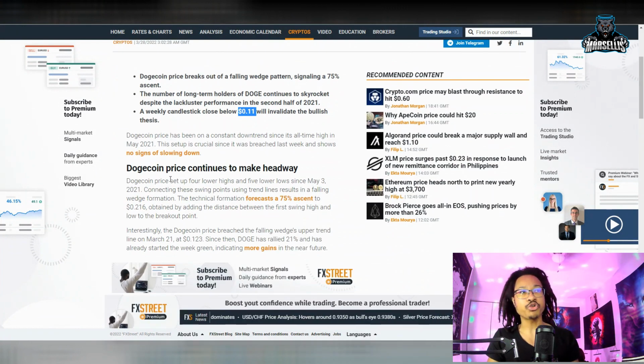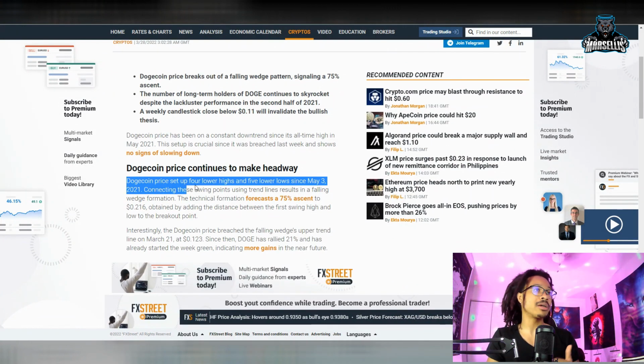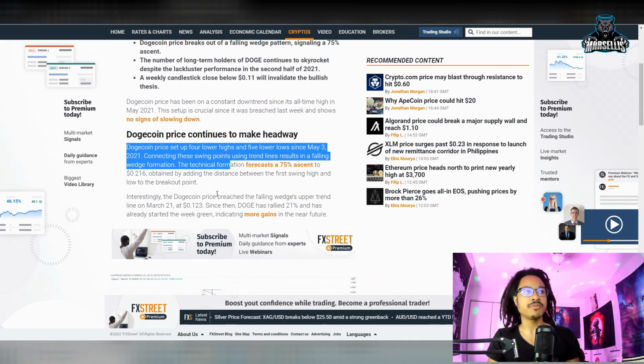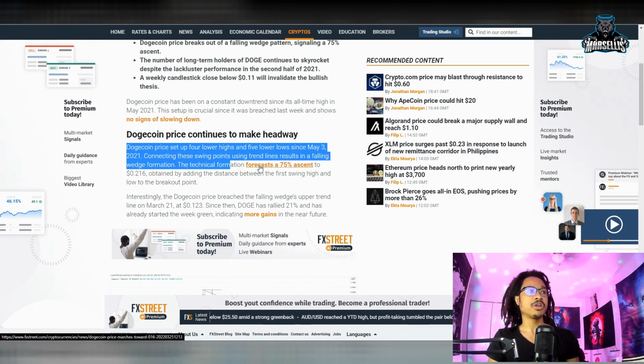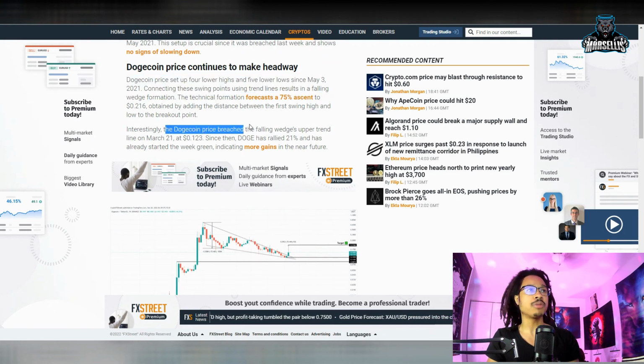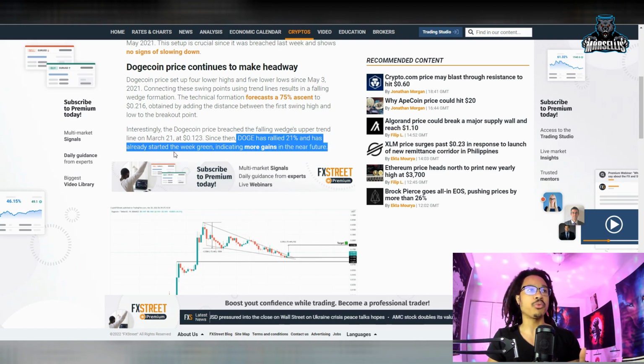Now, over here, you can see Dogecoin price continues to make headway. Dogecoin price set up 4 lower highs and 5 lower lows since May 3rd, 2021. Connecting these swing points using trend lines resulted in a falling wedge formation. So the technical formation forecasts a 75% ascent to 21 cents, obtained by adding the distance between the first swing high and the low to the breaking point. Interestingly, the Dogecoin price reached the wedge upper trend line on March 21st at 12 cents. Since then, Doge has rallied 21% and has already started the week green, indicating more gains in the future.